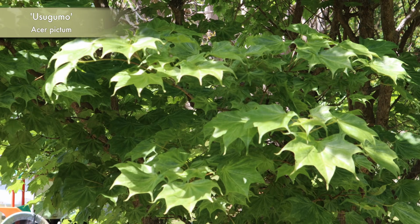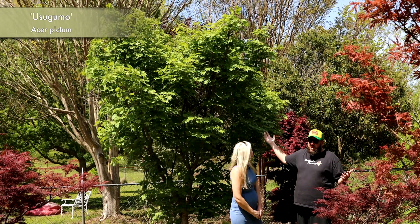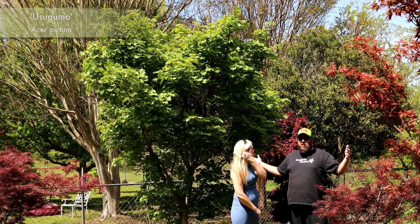That big, weird leaf is just something that catches the eye, and I want to show you a specimen, guys. They're rarely seen at this size. Lovely plants, especially when they get a little bit more mature in the landscape. This one's just soaking up the sun here in western North Carolina, doing great.